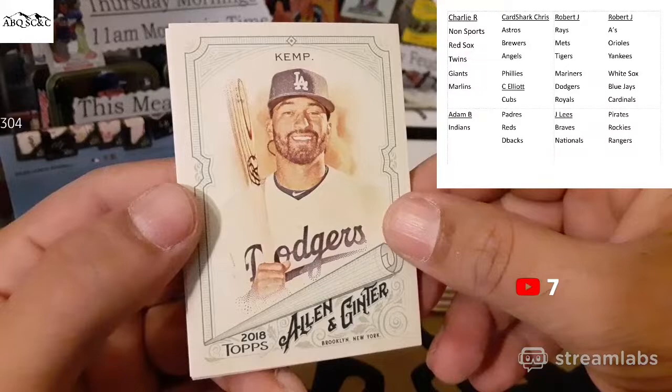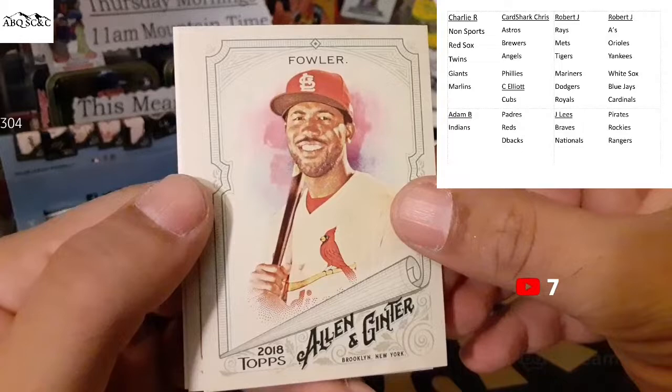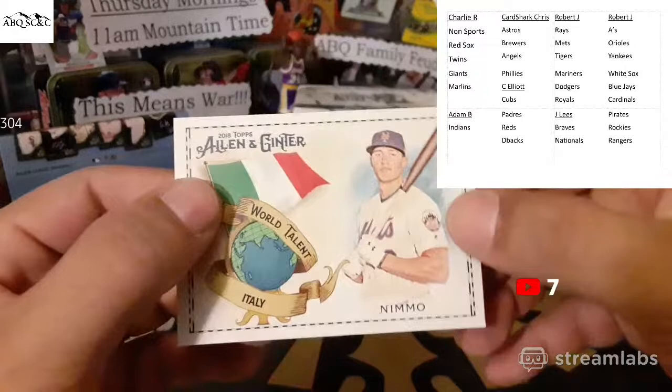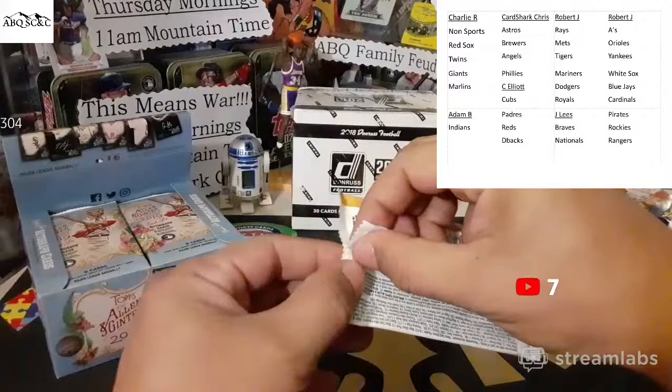Matt Kemp and the Dodgers. Kyle Schwarber. Dexter Fowler, Andrelton Simmons, mini card of Flag of Lost Nations, the USSR. That goes to non-sports. And Brandon Nimmo on World Talent from Italy. He's an Italiano. That's a spicy meatball. I just offended like a million people right there. Here we go. Next one.